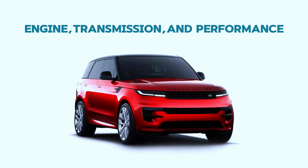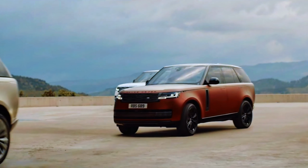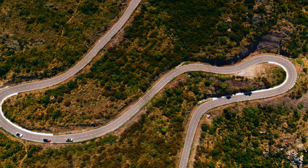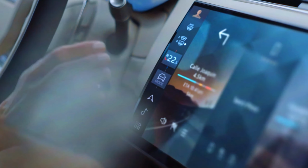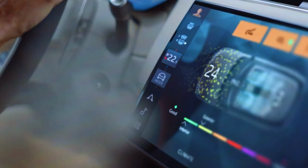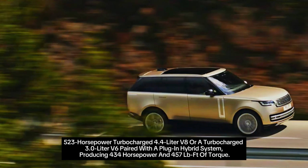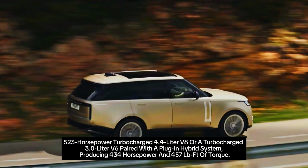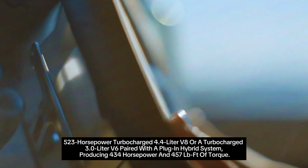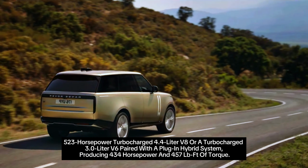Engine, transmission, and performance. The Range Rover is available with a quartet of powertrains, starting with a turbocharged inline-six with a 48-volt hybrid system dubbed P400 that develops 395 horsepower. During our initial test drive, it proved to be silky smooth and provided adequate pep to tug the large Range Rover around. A 523 HP twin-turbo 4.4-liter V8 engine, Land Rover calls it P530, is even perkier and cranks up the Range Rover's towing capacity to 8,200 pounds.